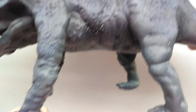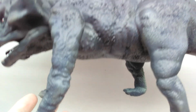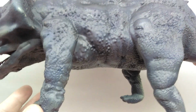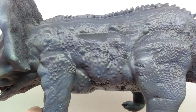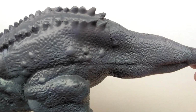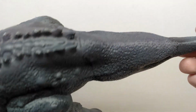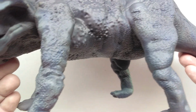And you can see again, for the majority of the figure, you're not really going to see much of a difference over here because it's standing in a bit of a neutral position. Both legs in the front are in the same spot, both legs in the back are in the same spot. So you're not going to see too much difference over here. But what you can see is that it looks absolutely incredible over here, just like it did on the initial side. Really, really beautiful paintwork over here as well.